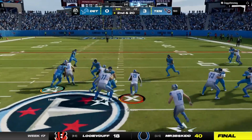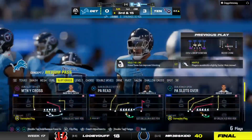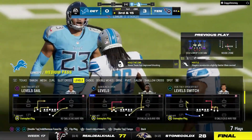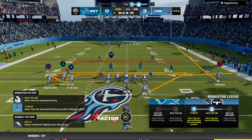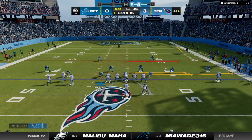On 2nd down, here's Gibbs. And he'll be taken down at the 44-yard line. That for 6 yards, but they're still looking up at a 3rd and 15. Tall task ahead of him here, needing a full 15 yards to move the chains.